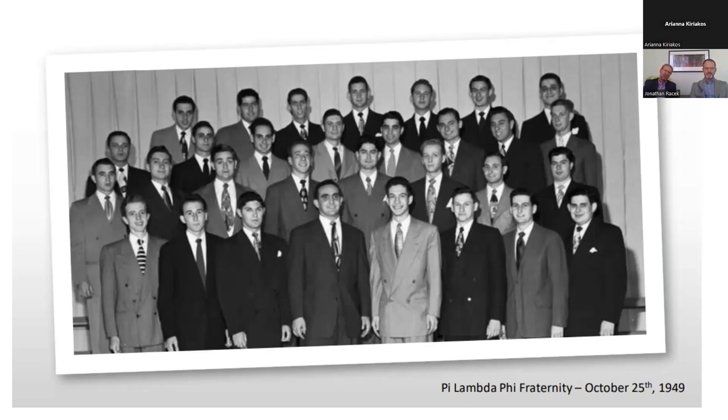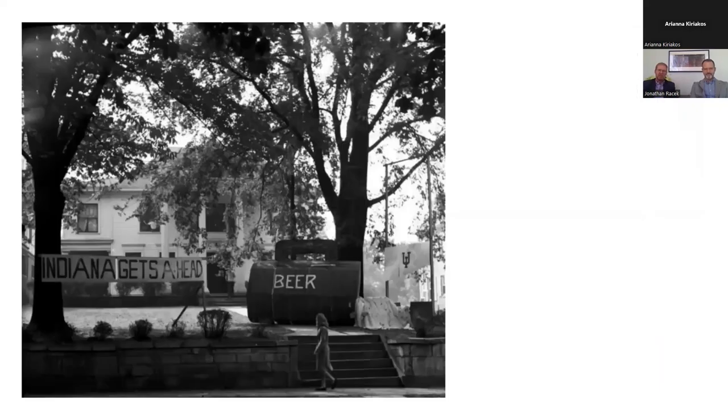But the boys have a house on 3rd Street in Bloomington, and let's just say it's got some issues. This is the house. This is a picture of it at homecoming, 1947. Beer flowing out of a parade float. Right out of Animal House. Yeah, right out of Animal House.